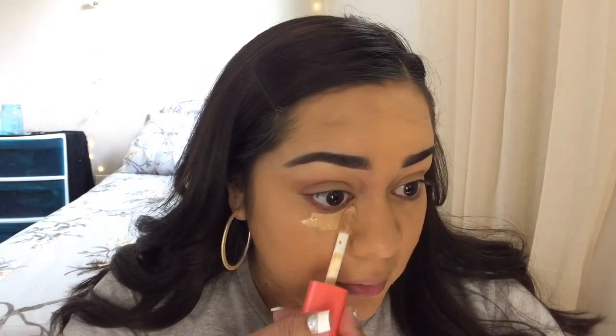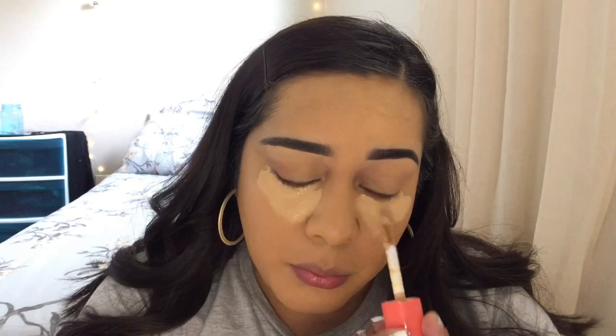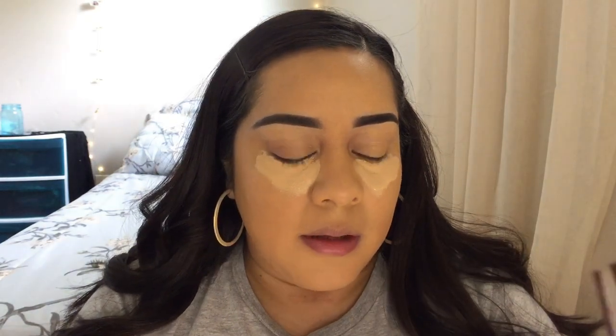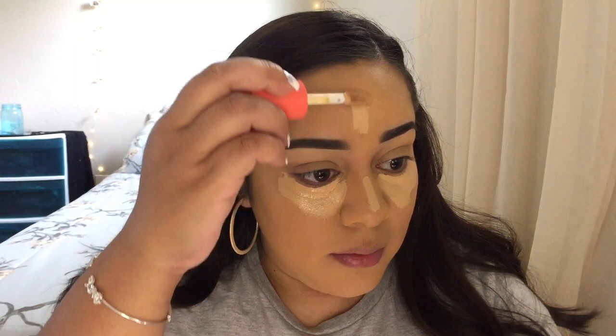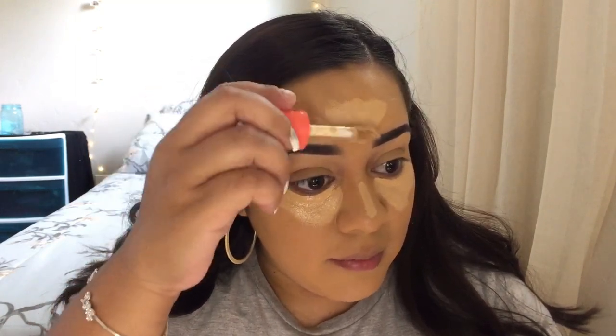Now I'm gonna conceal under my eyes here. And I put way too much. You gotta be careful with this applicator because it can really cake it on there. But it is a really light formula. It's not as thick as I thought it would be.